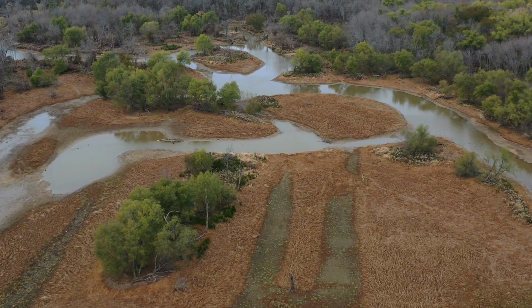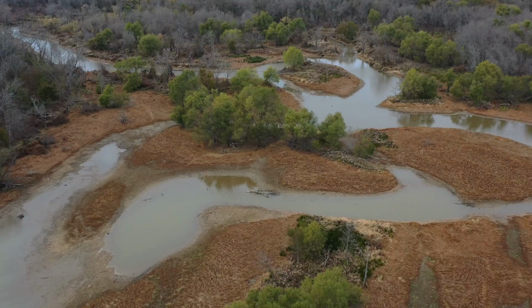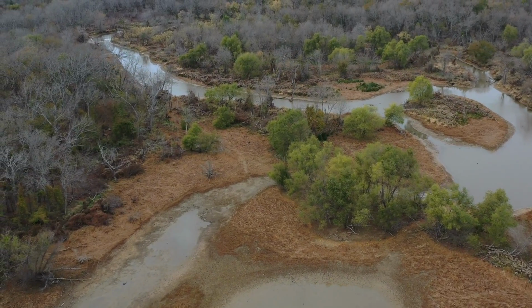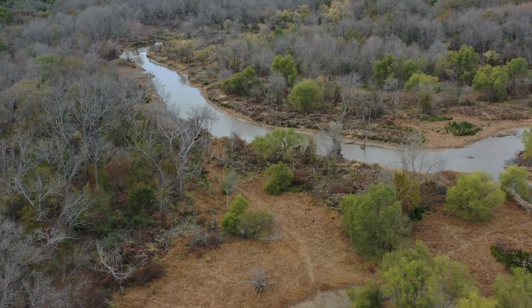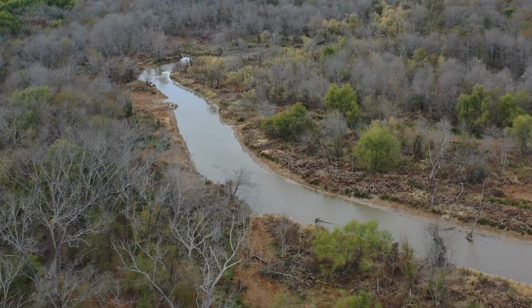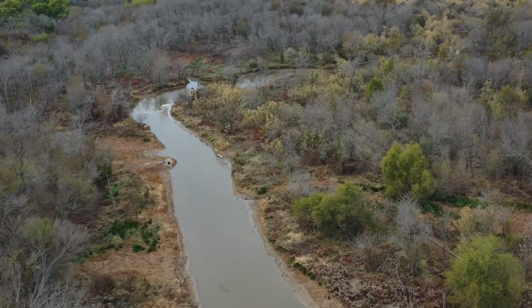Perfectly stained. It's a greenish color, not a brownish color, just stained. It's not clear enough that white crappie won't come in here, but it's clear enough that the black crappie will come in. So it's a good mix creek right here. I'm excited about trying this one. Now, I've tried this one in the past and been unsuccessful when I thought it should have been good, but that doesn't matter.